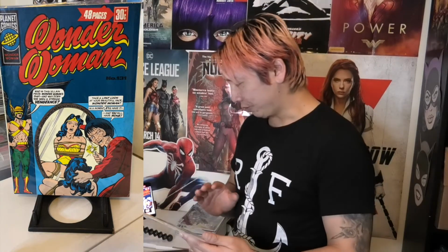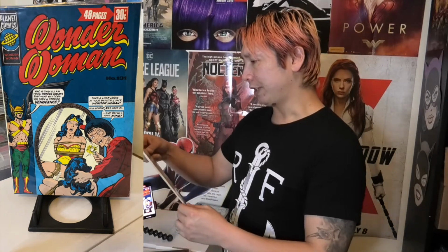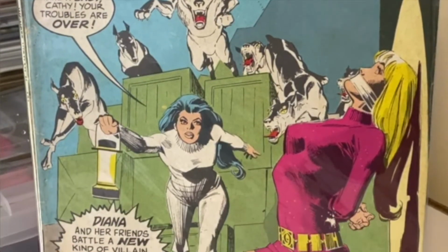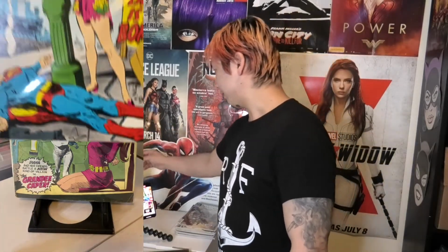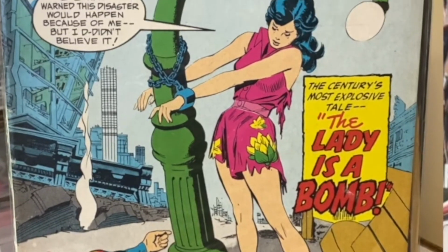I don't know what the issue is for this one, but this is World's Finest number 100, which is another classic Wonder Woman cover, but the Australian Planet Comics version. I'm showing you stuff you haven't seen before. Here's another one. This is not actually Wonder Woman. This got mixed up. This is All Favorites Comics 109. This is a Lois Lane bondage cover. And again, I don't know what book that's from, but I believe it's some Superman book.